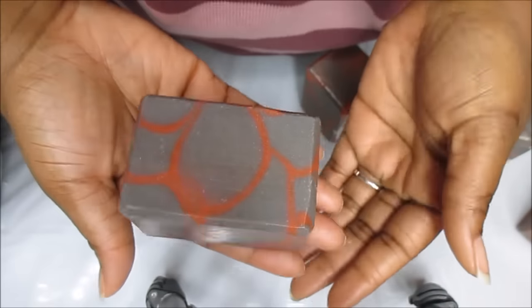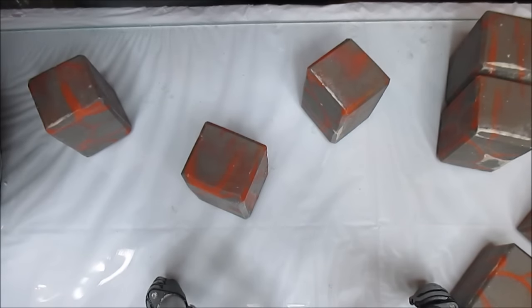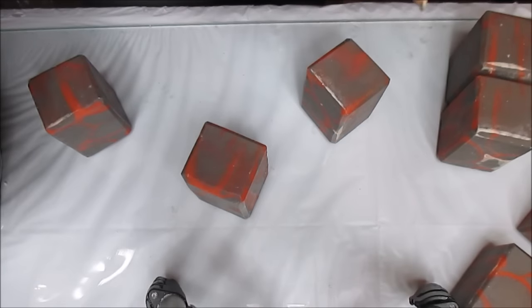I like the size of the bars, that's for sure. I am going to do more bars than this size because, like I told you guys, I'm with some of you. I can't understand why so many people will want to pay the same price for a smaller bar of soap. But hey, you know, that's what they want.